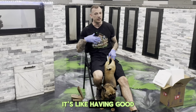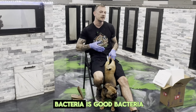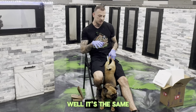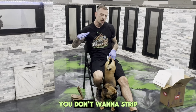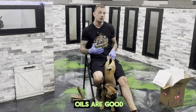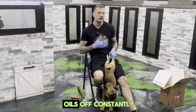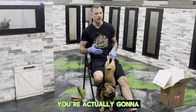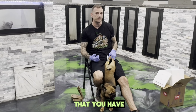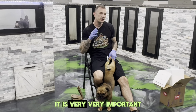It's like having good bacteria in your gut. You don't want to get rid of all the bacteria because some of that bacteria is good bacteria. Well, it's the same thing with the skin. You don't want to strip all those oils off constantly because some of those oils are good and they're needed for the skin. So by stripping those oils off constantly, you're actually going to increase the skin issues that you have.